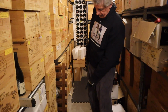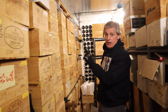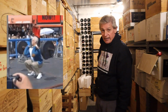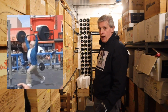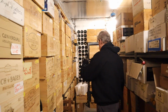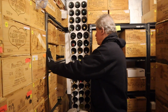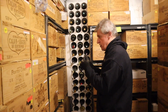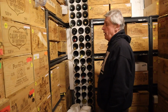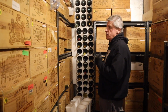Now, if I'm going to get the Latour Haut-Brion on the bottom, I've got to move 10 cases. Those are 50 pounds each. And at my age, that's a lot of moving. And that would break my back. So the advantage of these industrial shelves is you can move the cases around much easier. Now you lose a few in storage, but the ease of accessing the wines is very important.